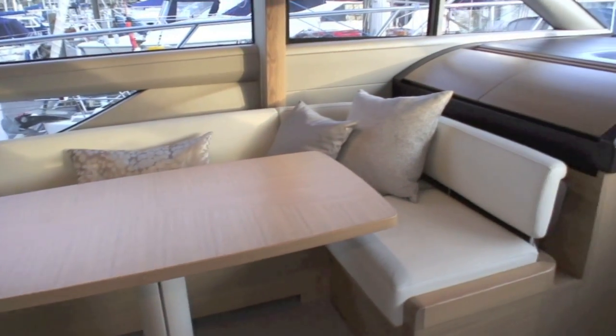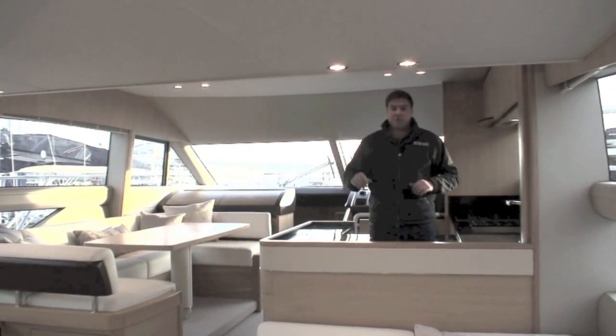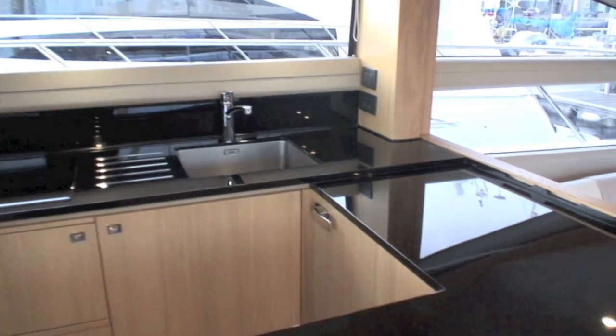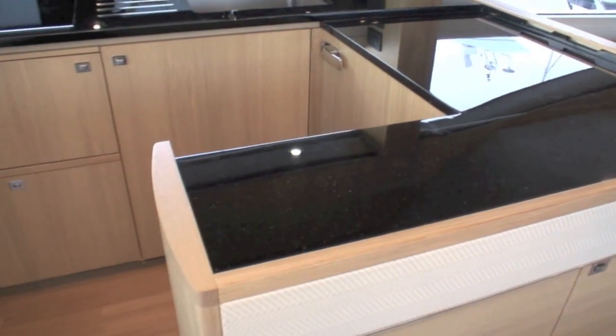A lot of builders have started putting galley up layouts with the galley near the cockpit doors, which has its own benefits, but the space that this affords you when you first come in to the saloon and you've got this nice open lounging space with the galley up here, it works really, really well.